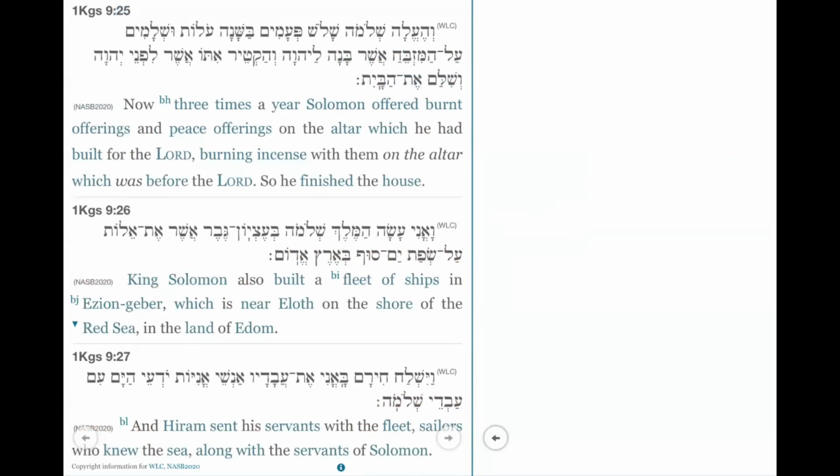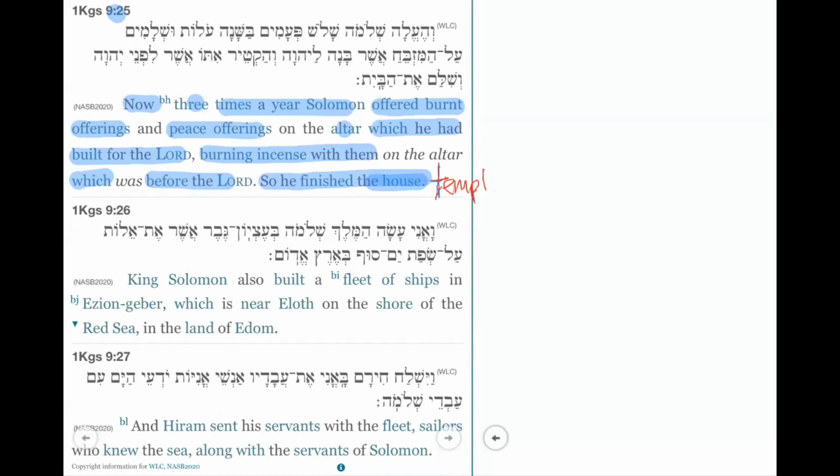In verse 25, it says, now 3 times a year Solomon offered burnt offerings and peace offerings on the altar which he had built for the Lord, burning incense with them, which was before the Lord. So he finished the house. Now this would be the temple, right? This would be the temple. The altar would have been the huge copper altar, and the 3 times would be the Passover, the Pentecost, and Sukkot. 3 times a year they are supposed to come and offer.